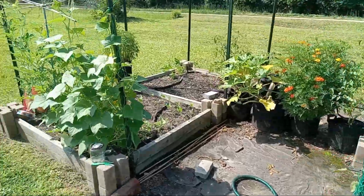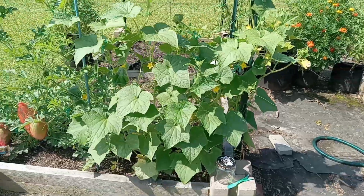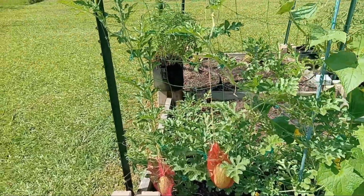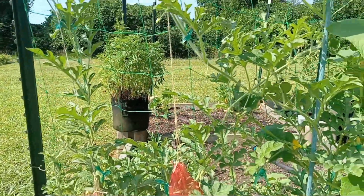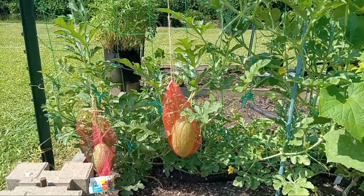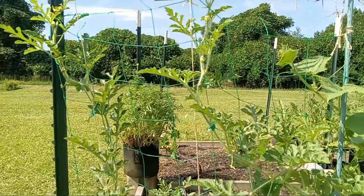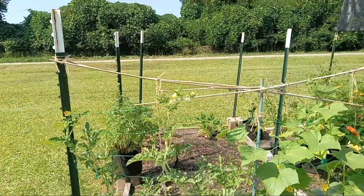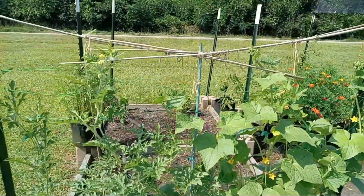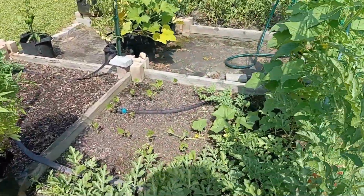Now, the heat is good when it comes to my cucumbers and my melons, which I have up here protected from the weight in grow bags. I'll probably have to add maybe some stronger cross members here to tie it to, since it's going to be a good year. Also, they're sprawling. There's room to sprawl.